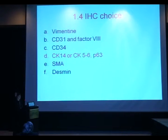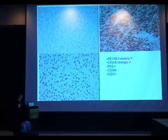So the immunohistochemistry choice here could be basically the same, at least for CD34, but here we really need to do the cytokeratin, the basal cytokeratin, because the diagnosis of metaplastic carcinoma is really something that we should have in mind in this type of lesion, even in this setting, because the lesion is recurrent. And in fact, the case was strongly CD56 positive, CK5/6 positive. It was P63 positive here. It was CD34 negative, CD31 negative, and it was weakly pancytokeratin positive.